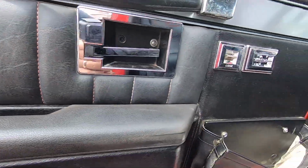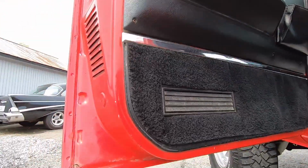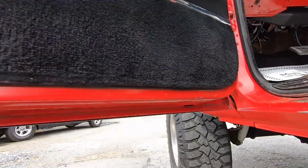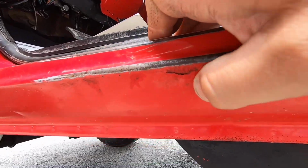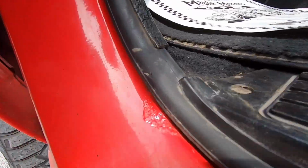See, the door handle had a little issues there. Or the armrest. Look up under the door for any rust. Looks pretty solid. And that spot that was over here, pushing pretty hard. It's definitely some rust there, and there's some up in this crack.